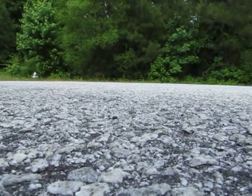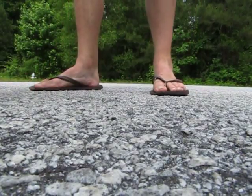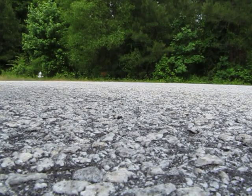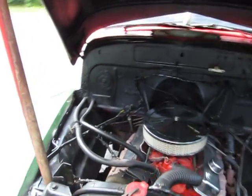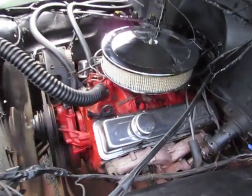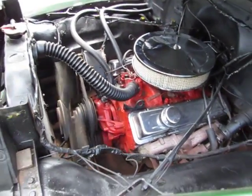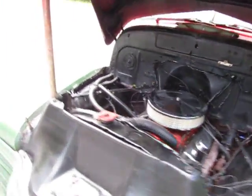Pop the hood here. Now it is missing its hood springs, so we just got a stick propping it up. But it's nice and clean under the hood. Nothing super special, but just a good old Chevy 350 V8, small block. But you can hear it just runs great. It runs cool, it doesn't overheat.